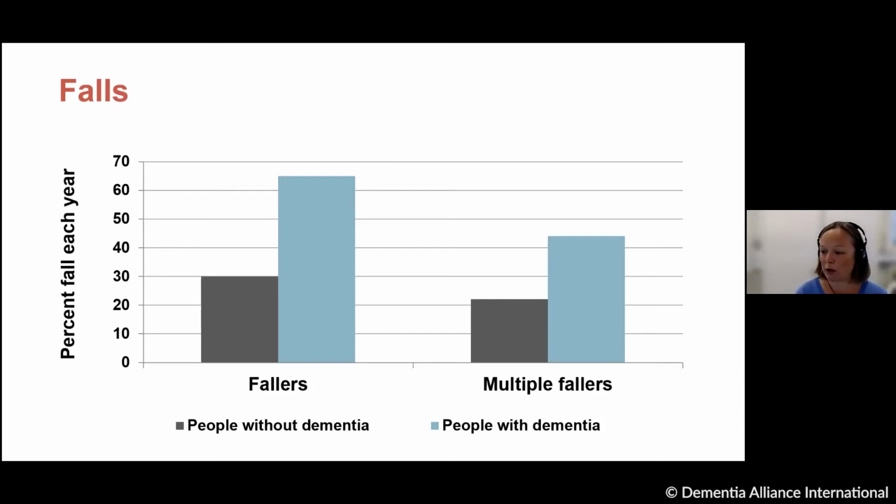But what we do know is that when we look at people with dementia, more people fall each year than people without dementia. So it can vary depending on the type of dementia you have, but at least about 60 to 80% of people with dementia have one fall or more each year. And that's compared to about 30 or 40% in people without dementia. And then if we think about multiple falls, which is falling two or more times, what we've found in our study is that about 44% have multiple falls in any one year. And when we think about people without dementia, about 17 to 22% have multiple falls, so two or more falls in each year.